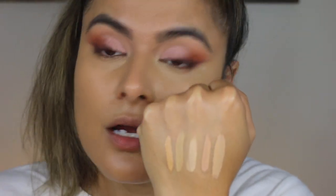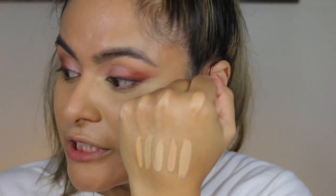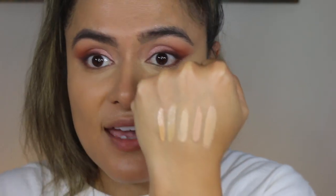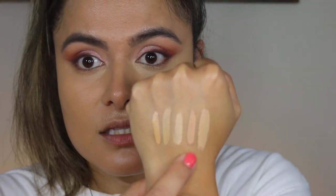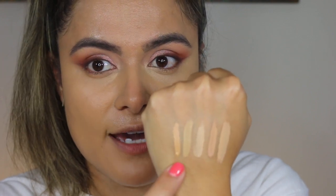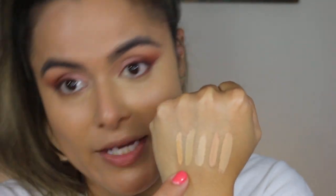So if you are on a budget but you still want to purchase something that's cruelty free, ColourPop is a great option, and it's made in the USA. Too Faced, ColourPop, Kosas shade 4, Kosas shade 5, and then Ilia shade Cup.